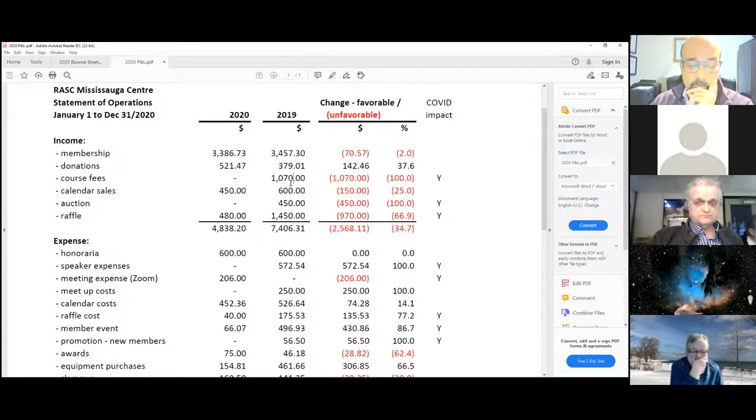So all in all, I would say half of our income lines were really impacted by COVID. And you can see by looking at the Y's over here in these three lines, and if you add those up, for 2019, if my math is right, that is almost $3,000 versus only $480 in 2020. So a difference of $2,500. So that was pretty significant. Interestingly, or probably not surprisingly, other big ticket items like memberships were fairly steady, as well as donations.